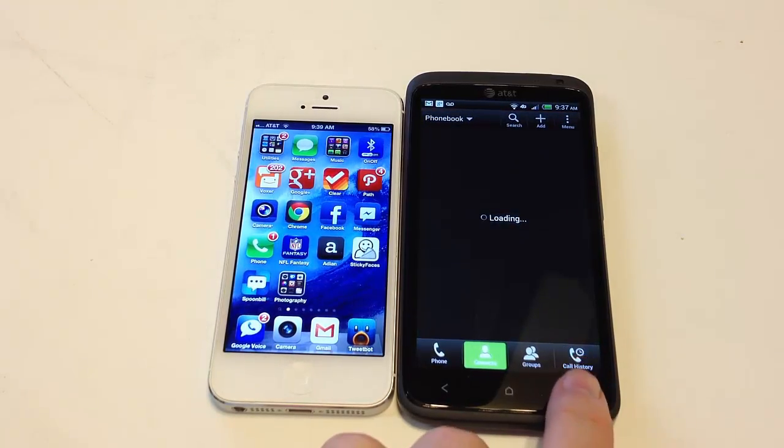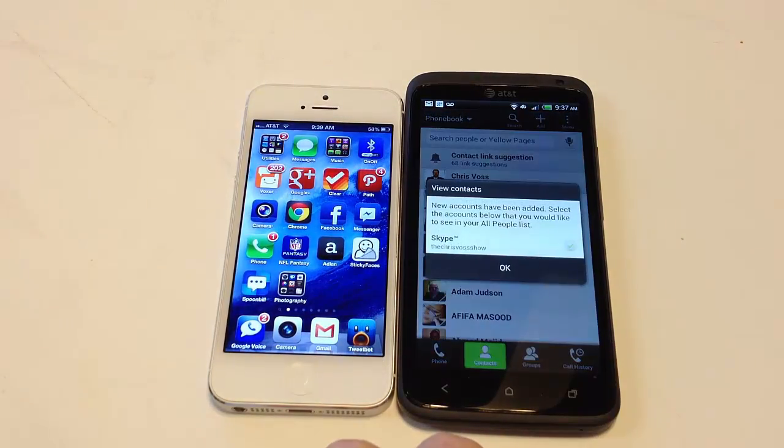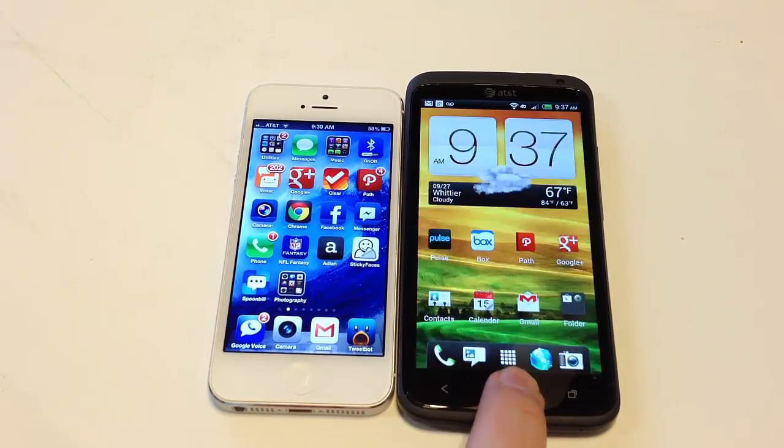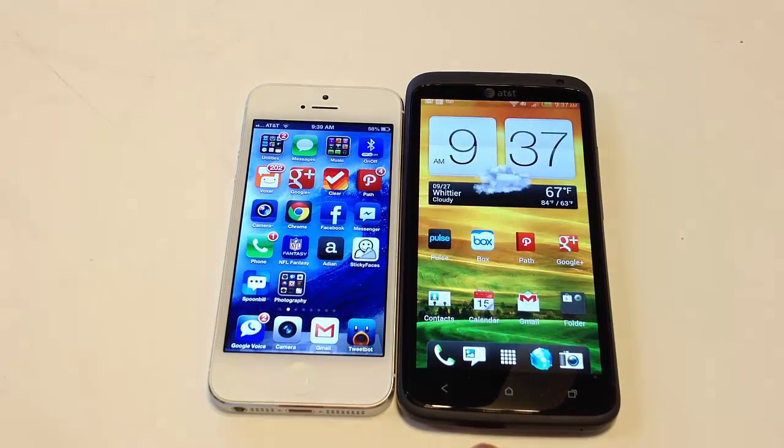We'll go to contacts, and I believe I've got it reprogrammed as a menu button. So you can see that here. Looks like we don't want to wait for that thing to do its bit. But basically it'll give you a menu button.